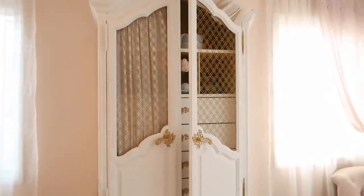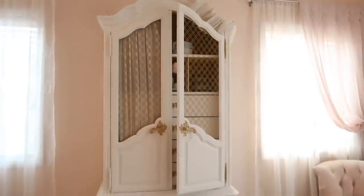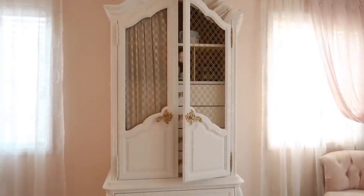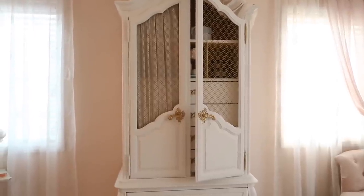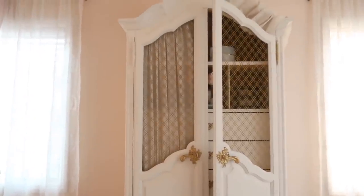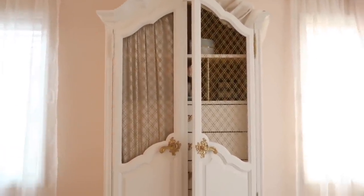I'm going to now complete these two, but I just wanted to test it out to see how it looked. So the right side is done, the left side I need to do now, and then I'll show you a final shot with the curtain down and everything when I'm done.